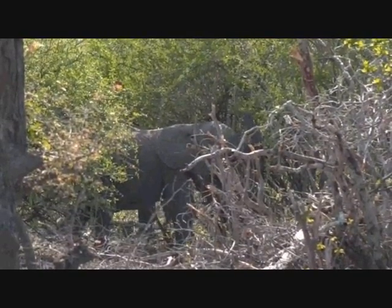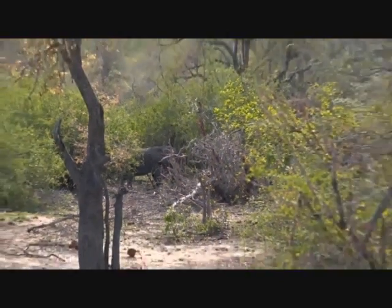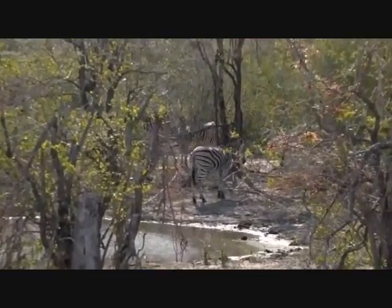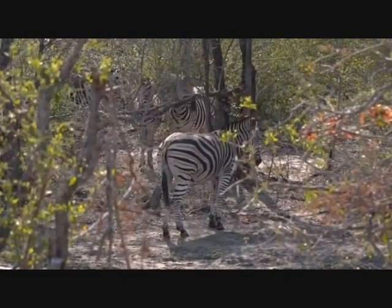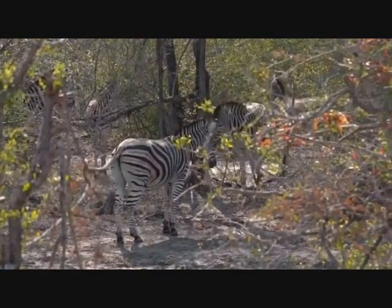It's one of the reasons why albinism, which you do see in certain species like elephants, is very, very rare. And those animals that are born albino seldom survive to adulthood, and it's not a gene that is selected for. I've never heard of albino zebra, but I wouldn't be surprised if it does happen.